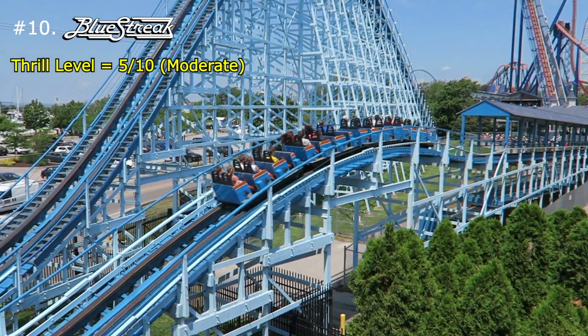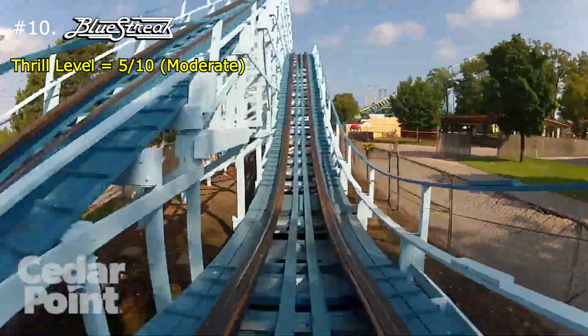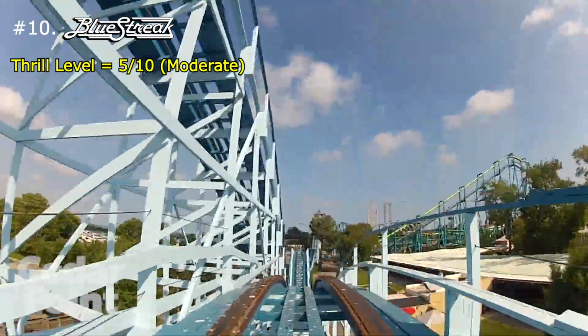For the smoothest and most comfortable ride, I would recommend sitting in either the very front row or in the middle of a car, like row 2, row 5, row 8, etc.